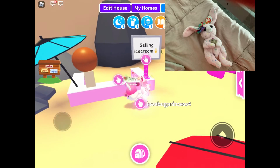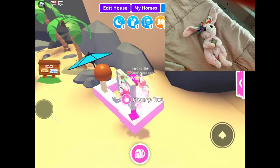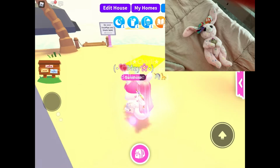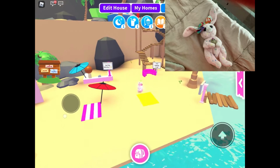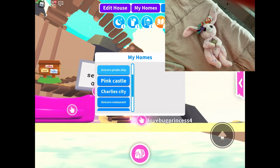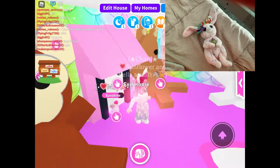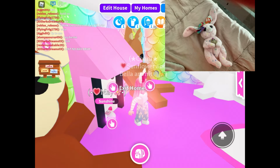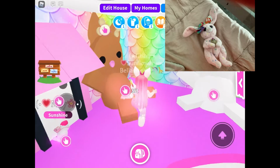Then we have selling ice cream. So you could grab yourself an ice cream, like chocolate, something. And then do cool backflips and tricks here. So yeah. Next house we have the Pink Castle. Okay, now we have Charlie's Pink Castle, but first this is the entrance.